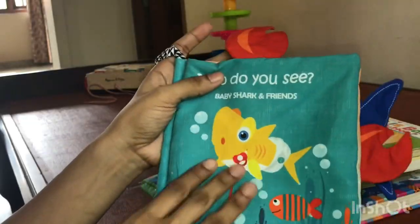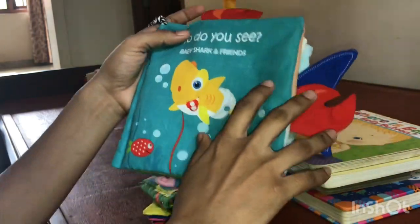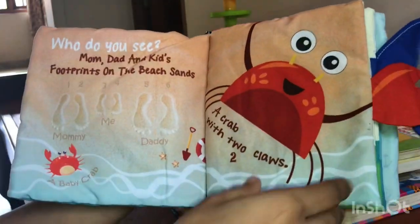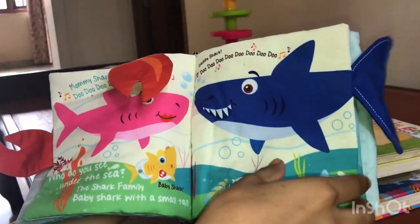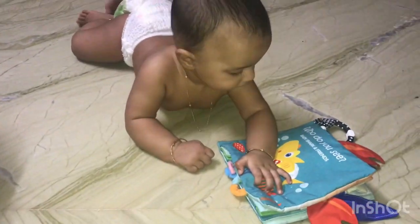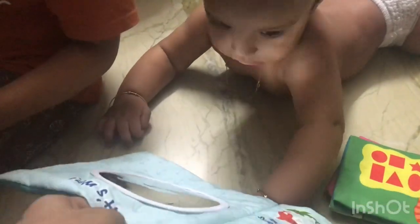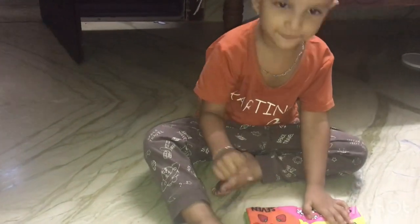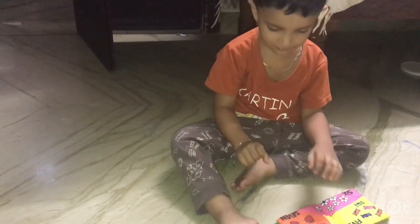Now this book falls in the same category which Naira received as a gift. This is also machine washable and there's a small teether toy along with it. And its contents are so vibrant and catchy for the little eyes. All these little details, it's so lovely. And there's a small mirror at the end as well. Needless to say, Solly enjoys these books more now that he's at that stage. It's like two birds with one stone.